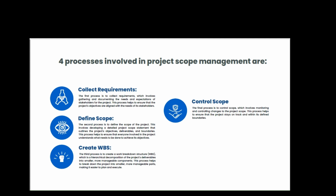The final process is to control scope, which involves monitoring and controlling changes to the project scope. This process helps to ensure that the project stays on track and within its defined boundaries.